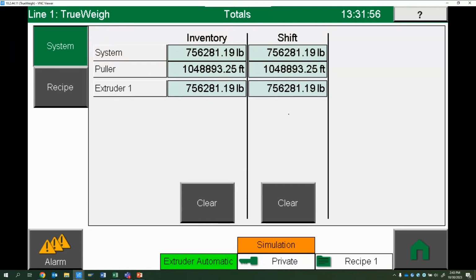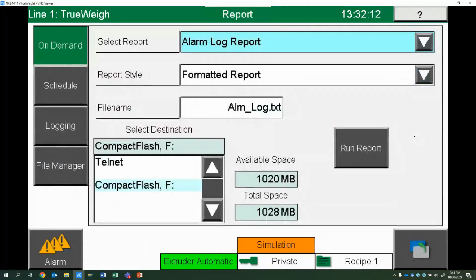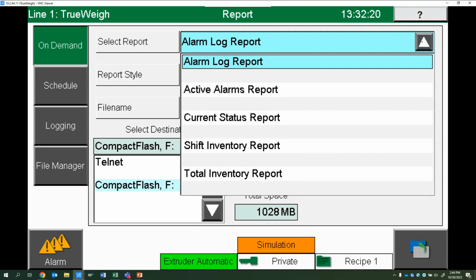That way you can clear, say, the shift total every 8 hours or every 12 hours, whatever your shift might be. And the inventory total, maybe you'd clear that once a month or once a week or whatever. So there's totals that you can keep track of, and those are available under this report tab. In addition, you can select a report here: alarm reports, the shift and inventory reports that we talked about, or a total system report.